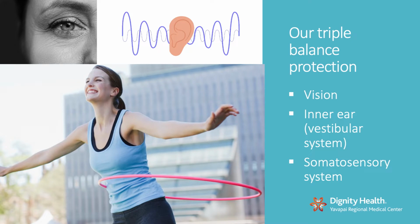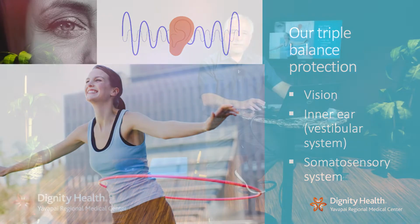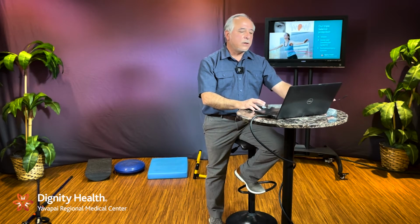There are essentially 3 systems that we utilize to help with our balance system. We utilize our vision, we use our inner ear, often known as our vestibular system. We also utilize our somatosensory system, which I will discuss in more detail on a future slide.